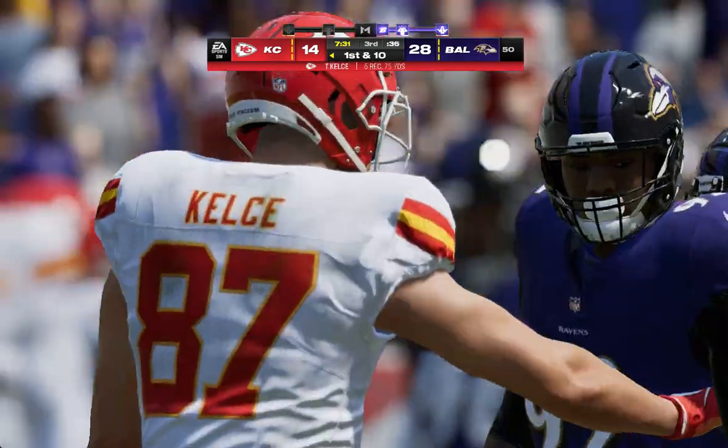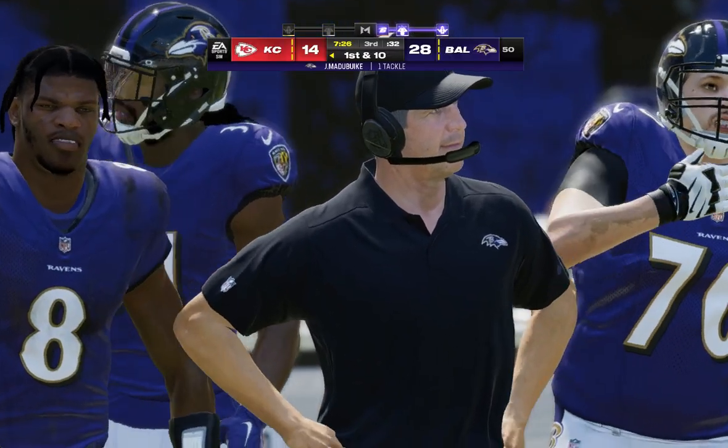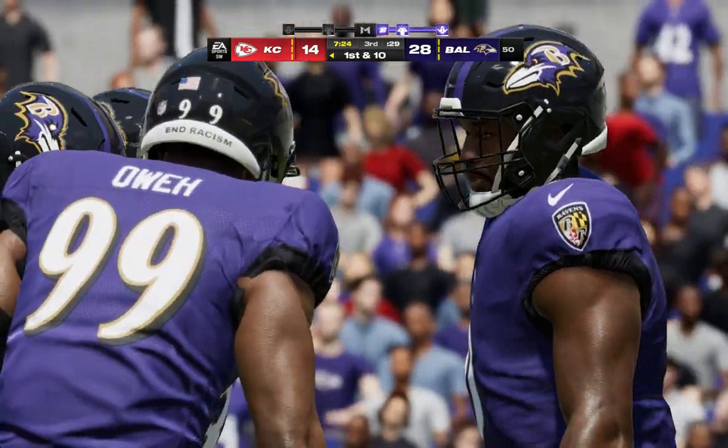And he gets this one to midfield before he's brought down. 75 yards receiving for him now. It's a first down.